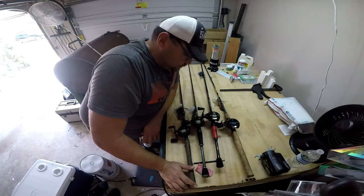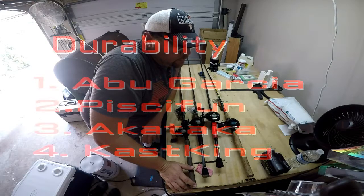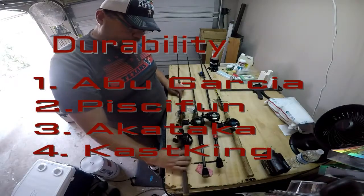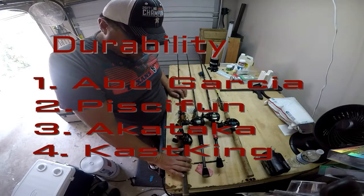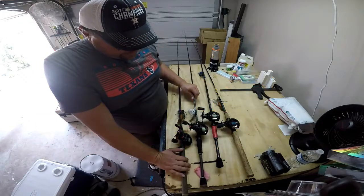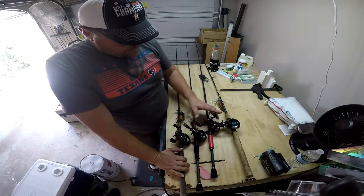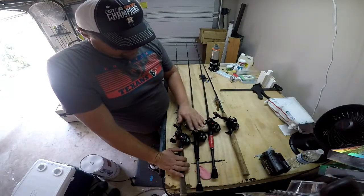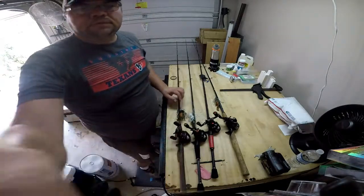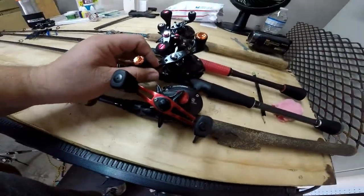Durability: the Black Max has gone through hell and back, and for its price, I believe the price point's around $49. The only complaint that I would have about the Black Max is the size of the handle. It's a lot smaller than the competitors.